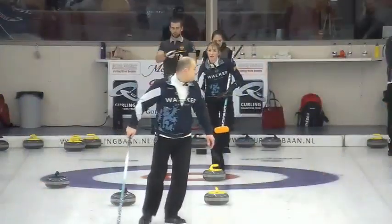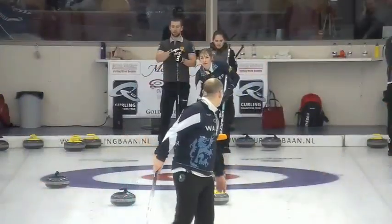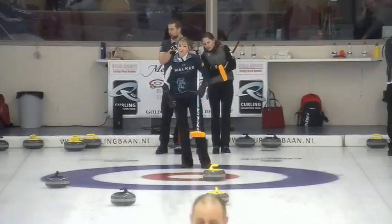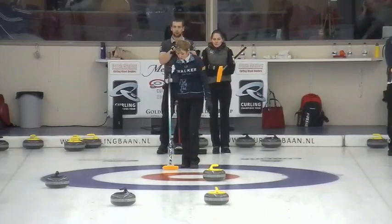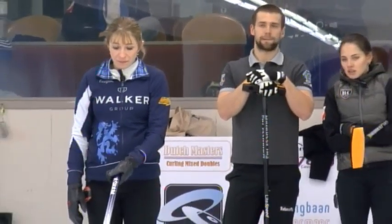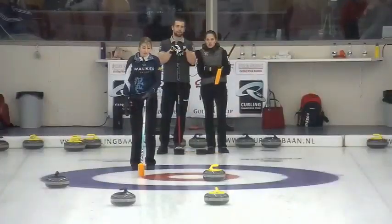Russia has the hammer. No, in fact, just stay there. So this is Scotland's last stone. Electing to just come down and freeze to the nose of it, I think, here. Trying to eliminate the scoring opportunity for 2. Russia will then be forced to play around the outside to take a little piece of the forefoot.